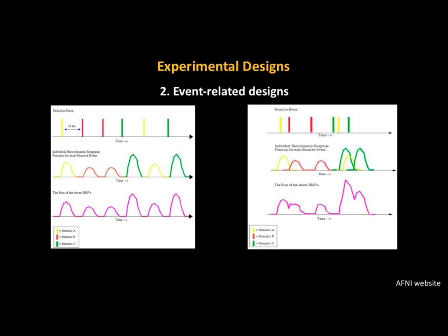Okay. Any questions so far on that? I'm giving a pretty fast overview of all this different fMRI stuff. Conditions, experimental design, physics.